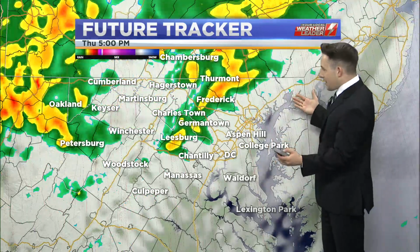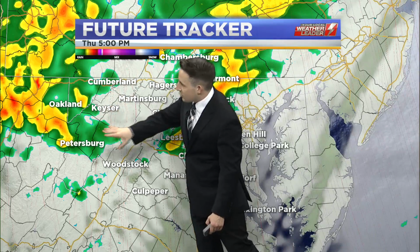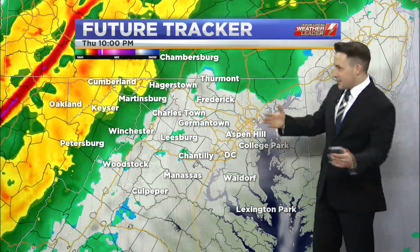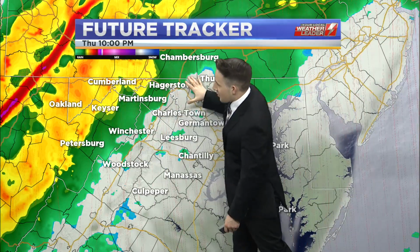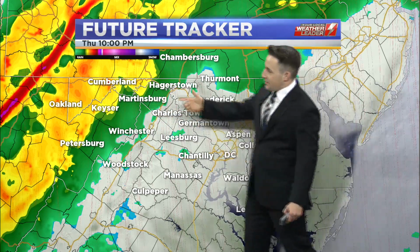So check it out. The afternoon's fairly quiet, but there are those first showers, again, mostly to the north and to the west as they make their way into the viewing area by 5 o'clock. That's the only bit of rain we see up until about 10 o'clock tonight. Then that rainfall starts to enter in across the entire viewing area. Look at how intense it is.